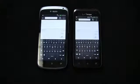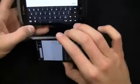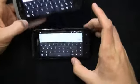It is a new version of Sense, or HTC Sense Keyboard, that in my opinion is much improved. That said, everybody has keyboards that they love and hate on Android devices, and this one may be one you love or hate. Also, a 4.3-inch display as opposed to a 4-inch display. It's ever so slightly larger, but when you're typing, it is a noticeable difference. Take a look here, and you can see a little bit of a screen real estate difference.